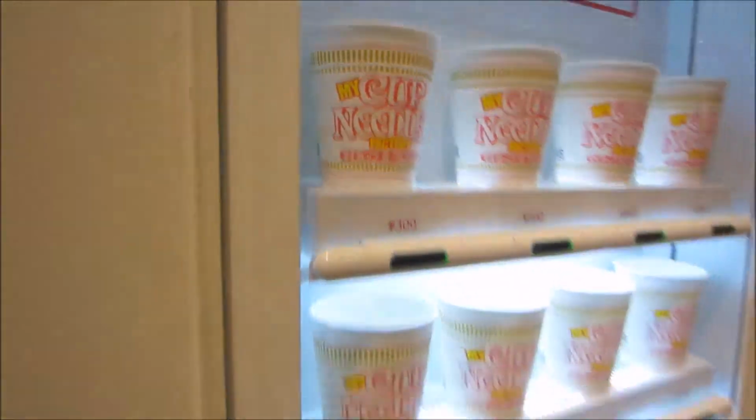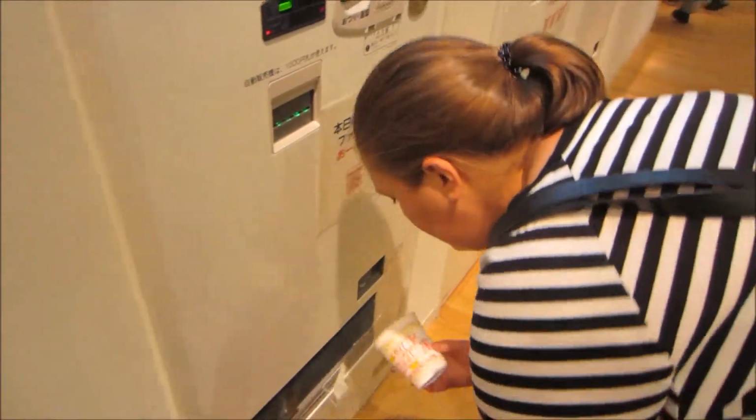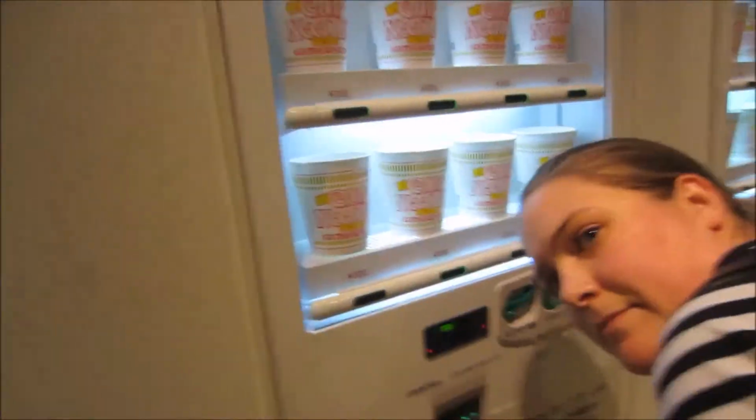Anyways, we're going to go to the Cup Noodle Museum, a whole museum dedicated to cup noodles. So we're going to make our own cup noodles. First you need to buy basically a blank cup. So Catherine's bought herself a blank cup. You want to get your own?